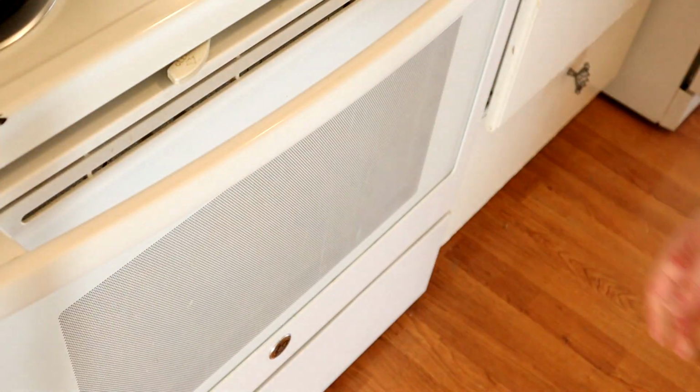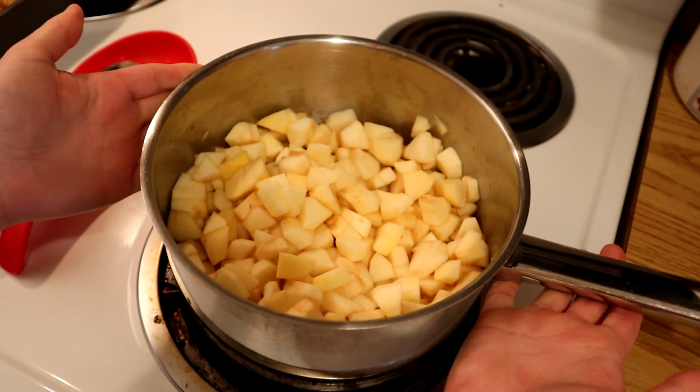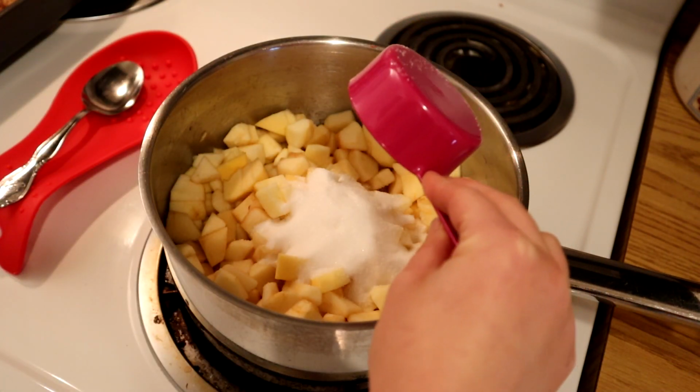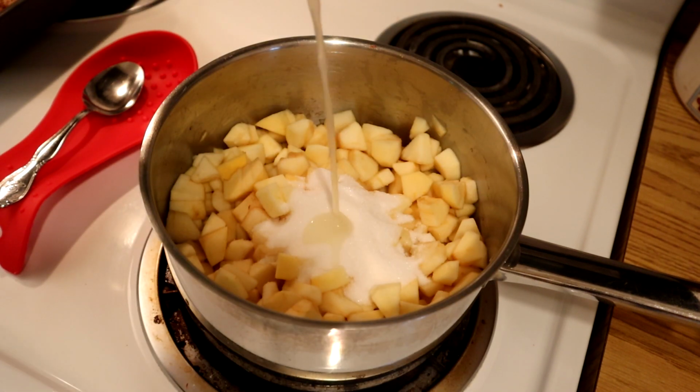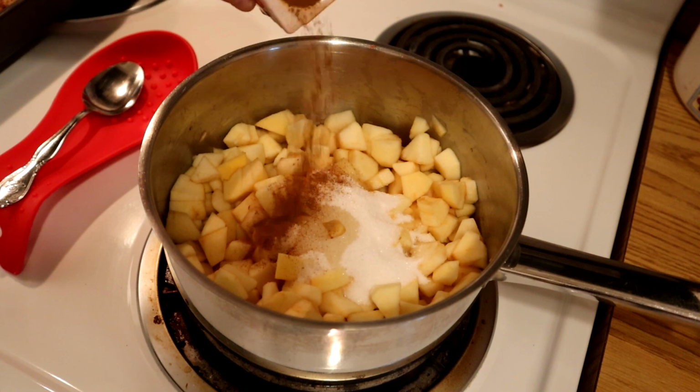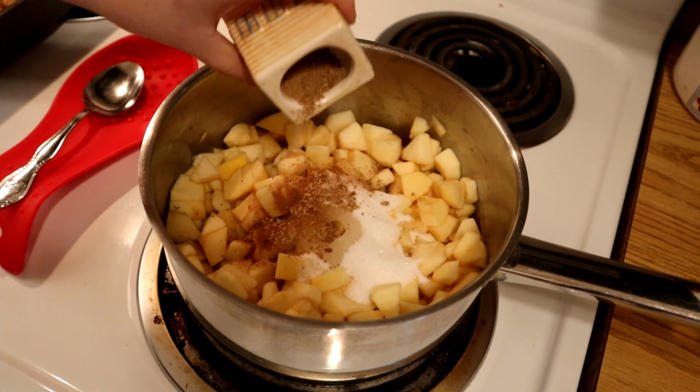In the meantime, while that bakes, I'm going to make an apple-cranberry compote that I can store and bring out to go alongside potato pancakes or on top of oatmeal or yogurt bowls. I'm not using a specific recipe on this, I just chopped about 10 apples and started with about 1/3 cup sugar and a splash of lemon juice, a sprinkle of cinnamon and nutmeg.